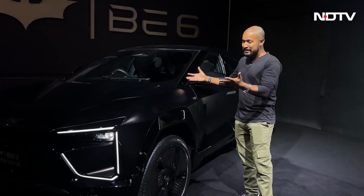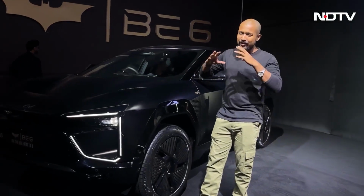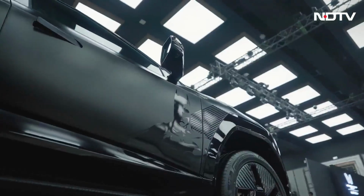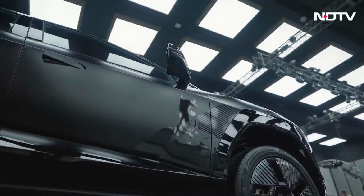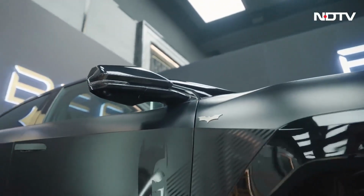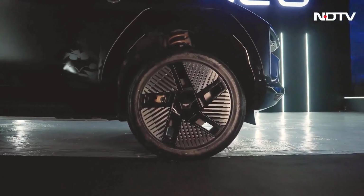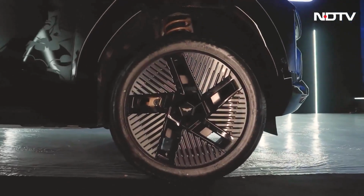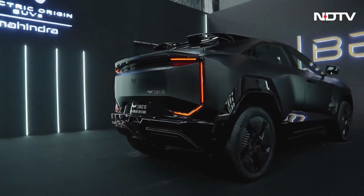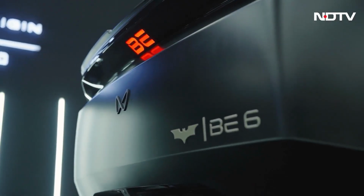The highlight obviously is this satin custom black color. There's loads of customization options on it. To start off, there is this huge Batman decal on the front fender. There are multiple Batman logos throughout the body. But the structural change here, compared to the regular BE6, is that this one rides on 20-inch alloy wheels. Onto the rear, the tailgate is also slightly different in design. But throughout the body, you see multiple Batman logos.